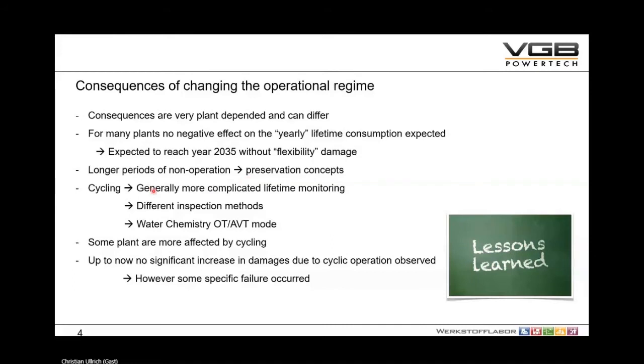And looking at the cycling issue, we have to use different lifetime monitoring tools, and we have to also identify and use different inspection methods compared to what we did in the past. Yeah, and looking at this water chemistry issue, which is also quite complicated, we have to shift very fast from the classical AVT mode to the oxygenated treatment and back again.